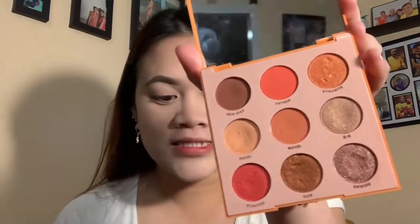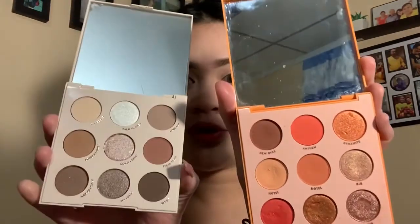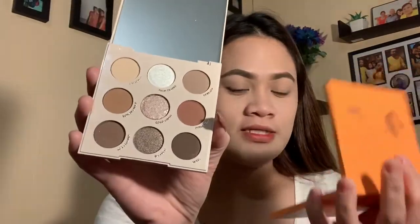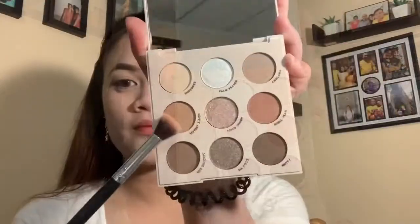It's from Colourpop too. So this is Sol. So ito yung itsura niya, guys. And then ito. So I don't know which one. Puro nudes, guys, di ba? Hindi talaga siya yung maraming kulay. Let's try this, guys. So itatry natin to. Let's use the Going Coconuts Colourpop.